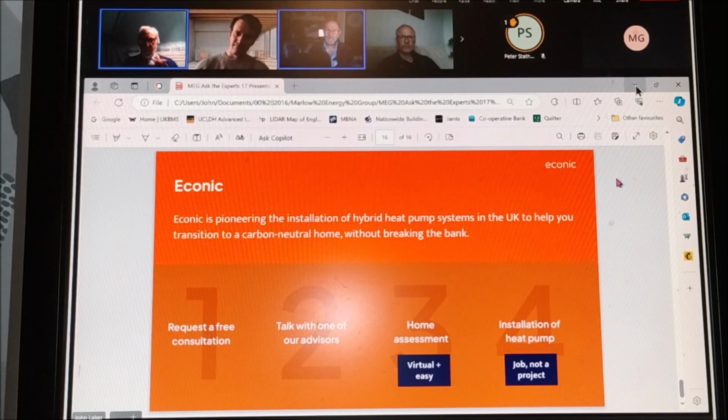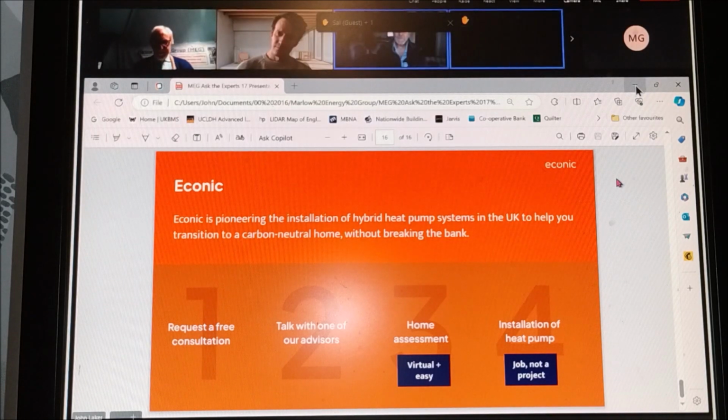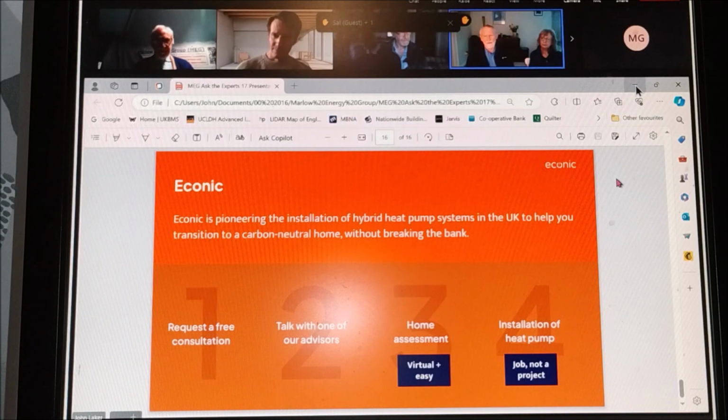Thank you, Bill. Question from Peter Statham. Yes, so you mentioned that you're using it mainly for space heating, and I thought the heat pump was more efficient if the radiators are running cooler. Do you have to consider upgrading all your radiators to get this to work as well as you hope?